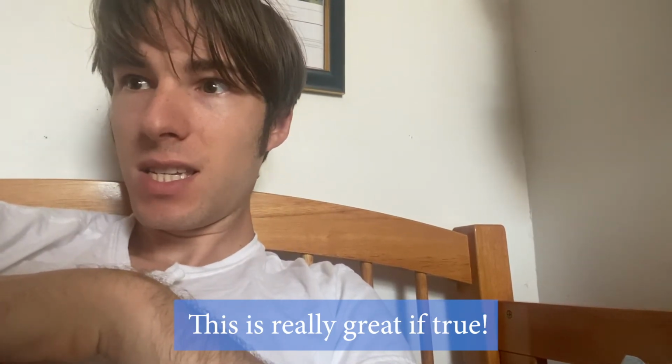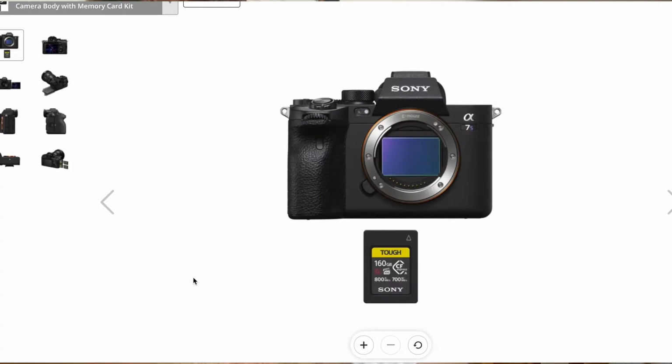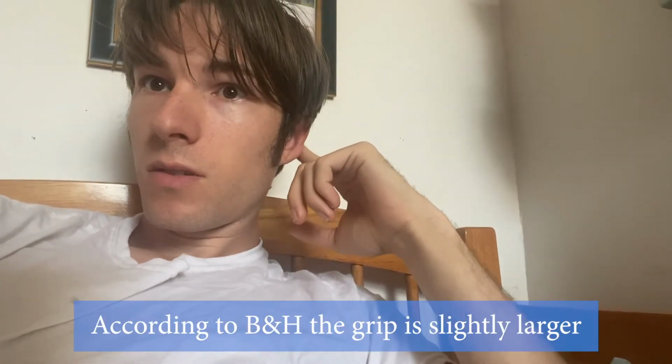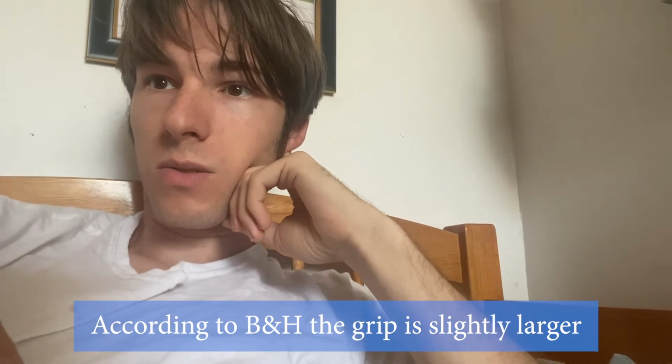But that's crazy. Oh, there's a kit that comes with the memory card. Oh, and they have cages already. I didn't know that when I ordered the cage. That cage has a battery grip. I don't want that. The body looks the same size as the A7S II, which I would have loved to test, but I lost my cage for the A7S II.